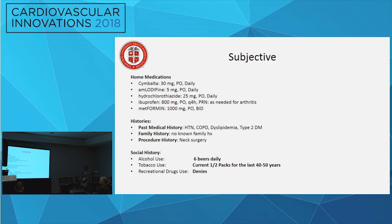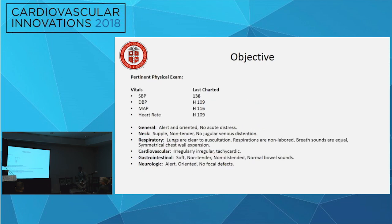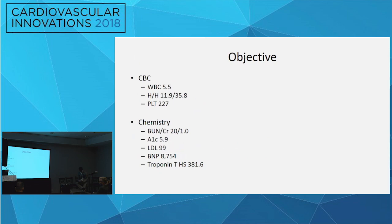He was an alcohol abuser, 6-pack of beers daily, has been smoking half a pack a day for 40 to 50 years. On exam, vital signs generally stable. His heart rate was a little bit quick. His exam was consistent with atrial fibrillation.